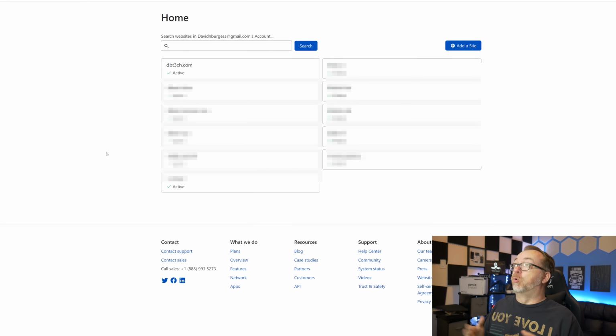So let me show you how simple this really is. Here we are on my Cloudflare dashboard, and we can see that I've got several domains set up. I've got most of these blurred, but what we're actually going to take a look at here is the dbtech.com URL. This is the one where I've got all of the project files and code snippets and all that kind of stuff for different projects. That's the website that we're going to put through Cloudflare Tunnels here.